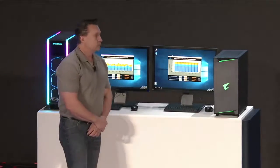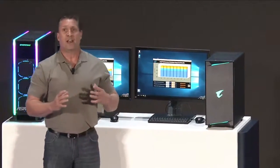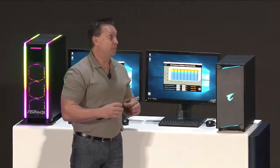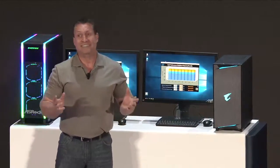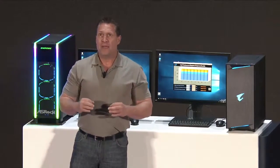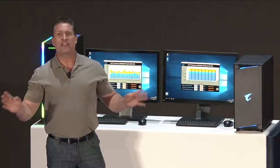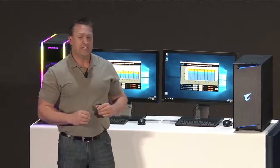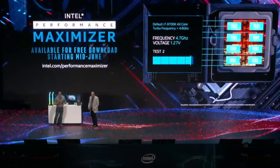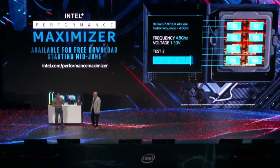So Chuck, I know you wanted to talk and show people a little bit about how it works, right? Absolutely. So many people buy our K SKUs because they want the best processor possible, right? And they're all overclockable, but overclocking, it's intimidating, right? So we've made the IPM, the Intel Performance Maximizer tool, to take away all that intimidation. You hit a couple clicks, and the software program goes in and looks at the DNA of the processor. It examines every core in your system to find out the maximum throughput or the maximum frequency.